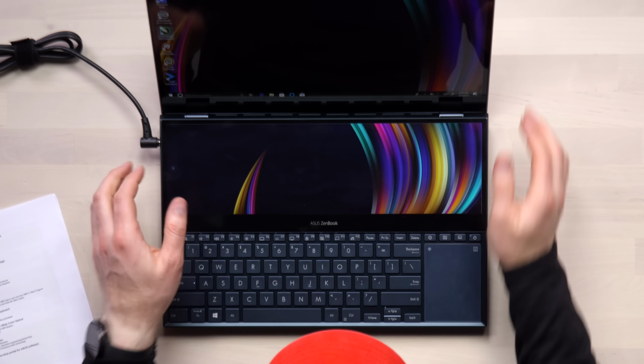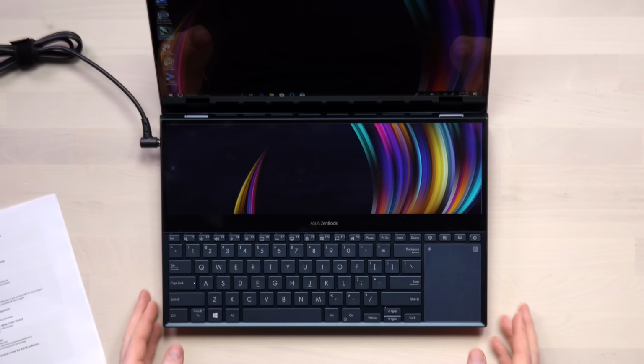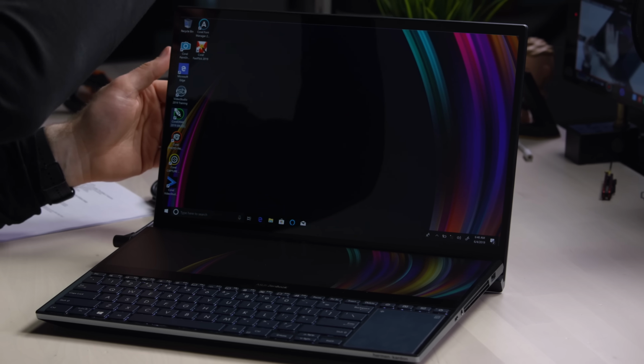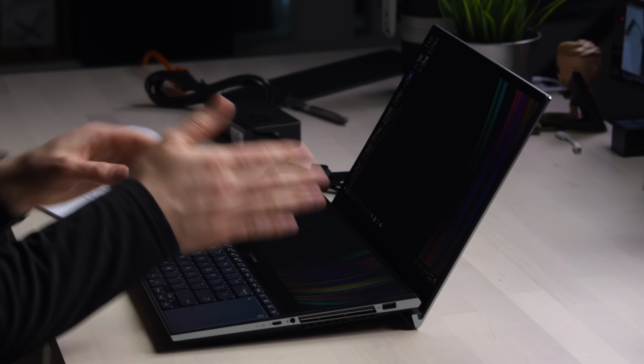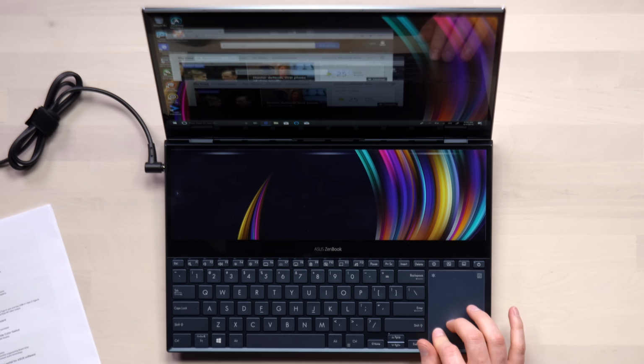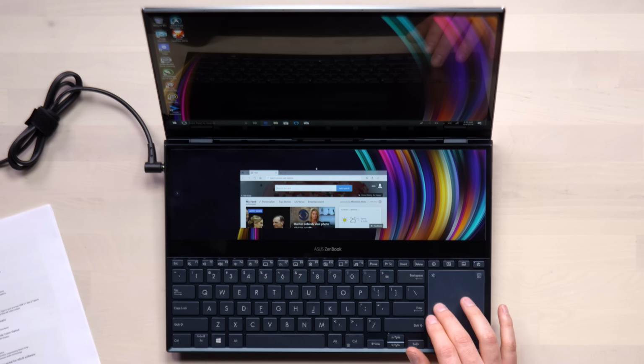Yeah, we're in. Whoa, that is strange. Look at this. It's kind of cool. It's like one continuous display here. And apparently, the reason for LCD on the bottom portion, even though you have OLED on the top, is because it cuts the reflections. This section down here is very matte. And look at that. It's magic. Whoa, that is so weird.